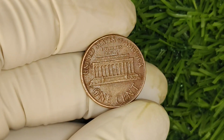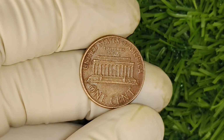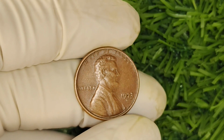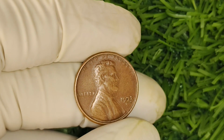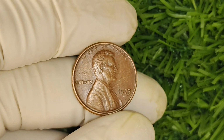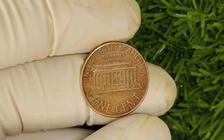First up, mint errors. Not your everyday, oops I sneezed while striking kind of error. We're talking double dies, off-center strikes, or even transitional metal errors where the wrong planchet was used. One known example was struck on a leftover silver planchet. Imagine a penny that thinks it's a dime. That kind of mix-up gets collectors drooling.